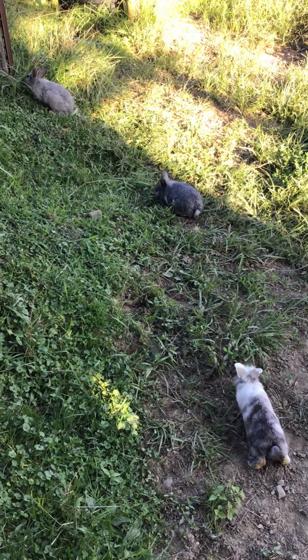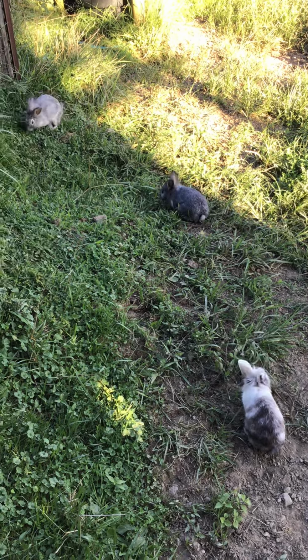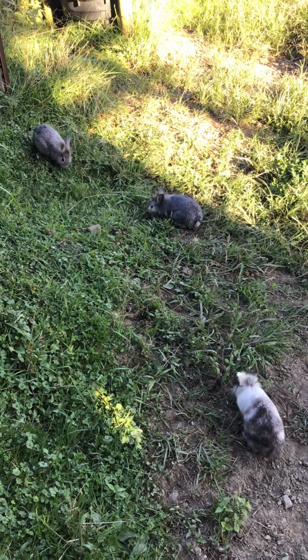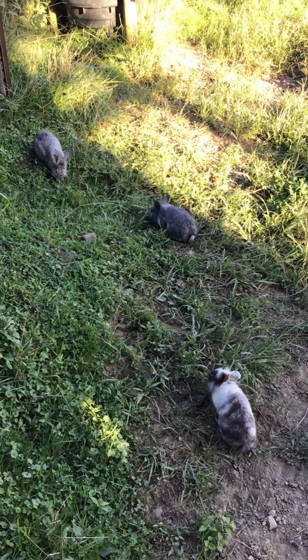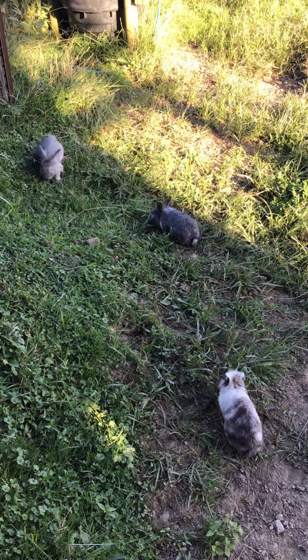And kids will catch them here in a couple hours before it gets dark and put them up before the other animals come out, like the fox and coyote and bobcat, because they'll eat these things. But right now they're safe because everyone's out and they're playing. It's really nice to have bunny rabbits.